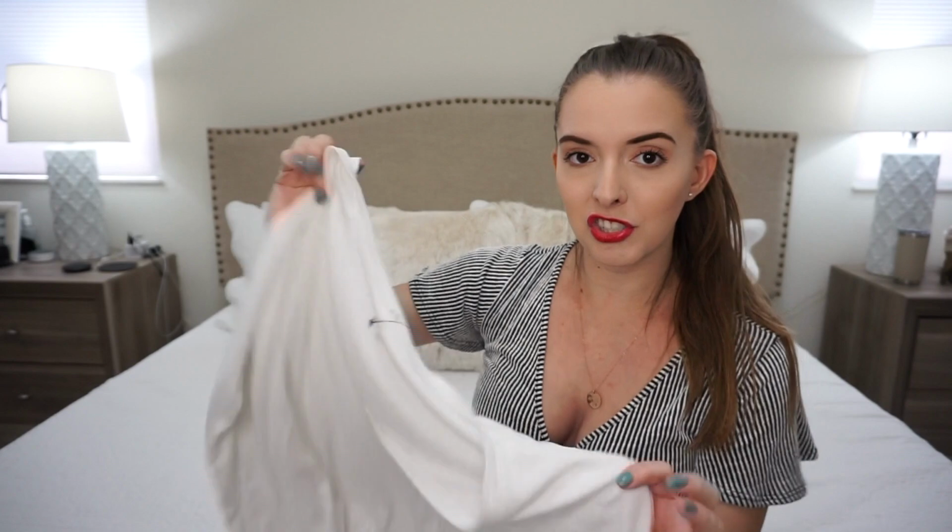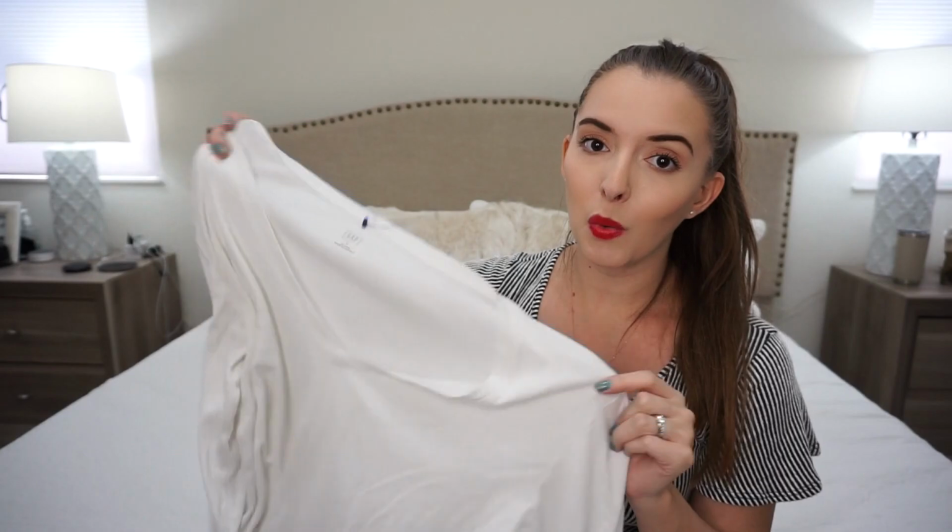It is so comfortable, and I touched it, grabbed it from the rack, and I fell in love with it, and I was like, please fit me, because I want to take it home and put it on my body because it's so comfy. And sure enough, it did fit, and I'm obsessed. So why do I like this piece?